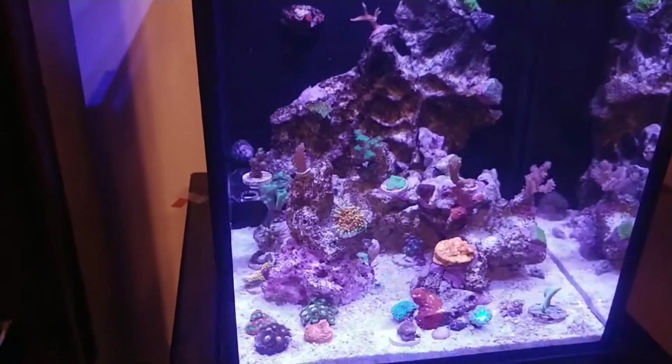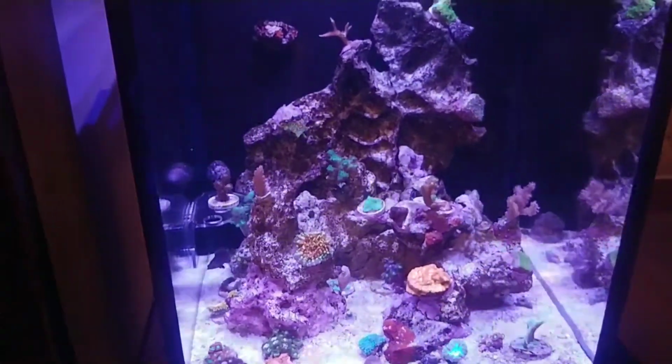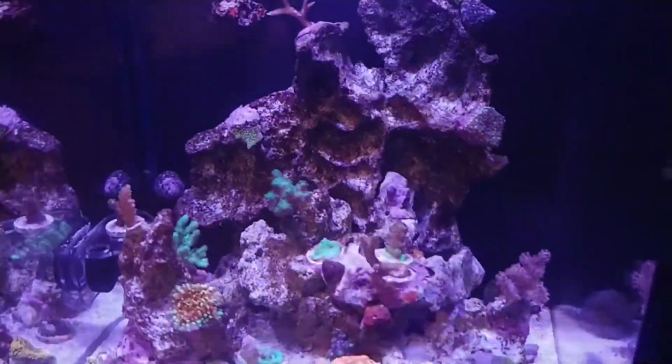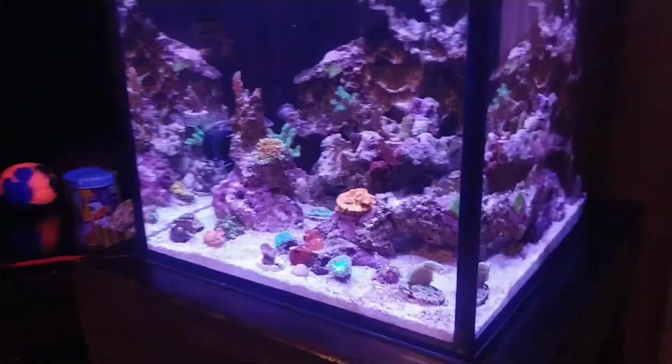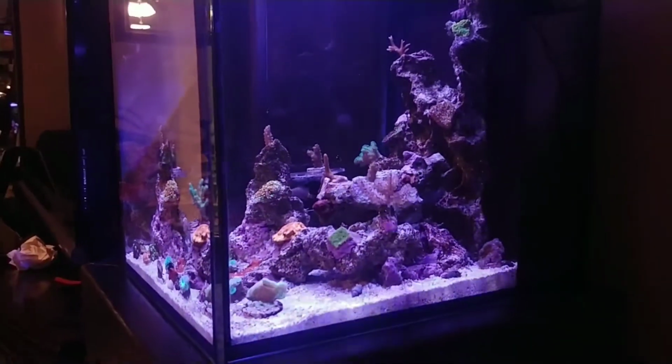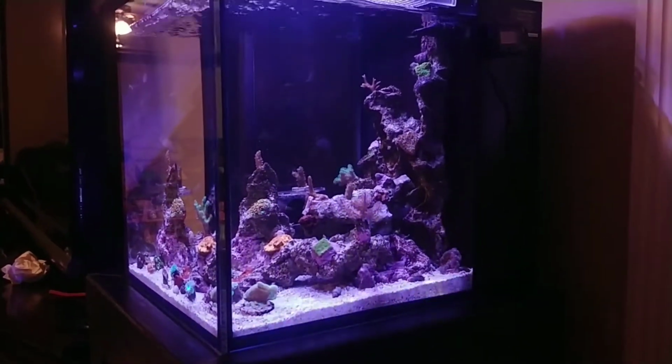I did have a little problem with the Acropora millipora. It actually started to bleach a little bit from the bottom, but I moved it back to its original spot over there by the Monopora digitata, and it seems to be okay. The polyps are out every day, so hopefully it won't be a problem. So there's a little side profile right there.